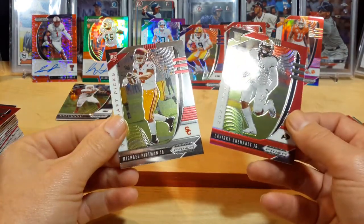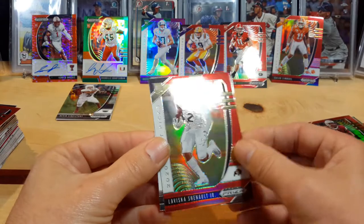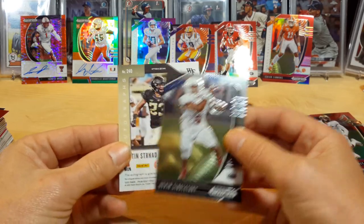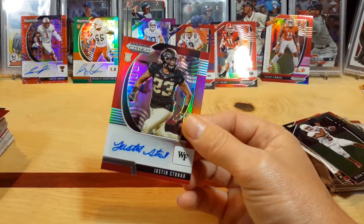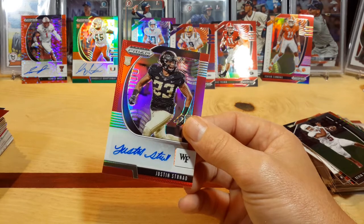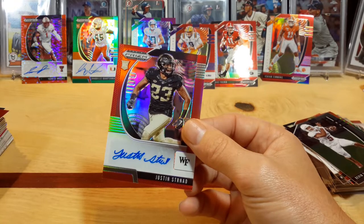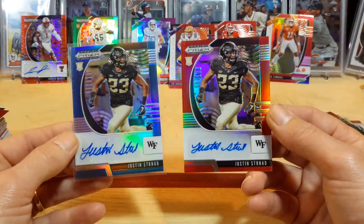Chenault Jr. And Michael Pittman Jr. Either one of these are numbered, but one of them is red. All right, so let's see what we got over here. Well, we already pulled two autos. Did we get another one? Let's see. Prizm, Wake Forest. Oh, come on. Is this the same guy that I just pulled the last time? Justin Strahan. Look at that. Another Justin Strahan auto. Oh, man. Come on. What is the odds of getting two? Now, it is paralleled. Let me see if I can find it. Oh, here. It's over here. Where's the auto? There he is. See? Two Wake Forest autos.